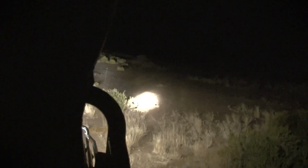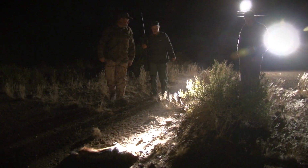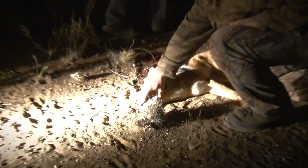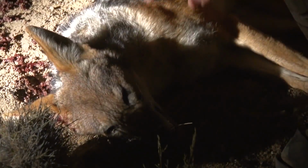Well done. I'm buying drinks tonight. You'd make a good poacher. You do well at night. Wow! Nicely done! Yeah, beautiful. Look at his teeth. You didn't do much damage. That's fine. That can be fixed. Yeah, that'll easily be fixed. This is a very pretty jackal.